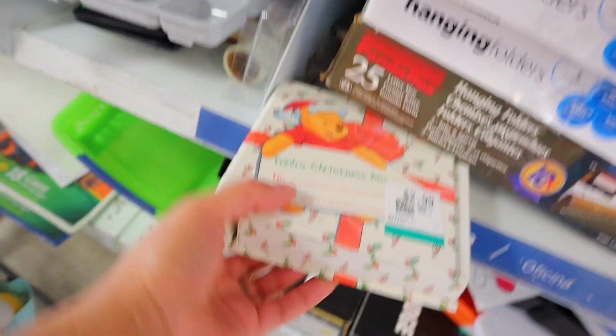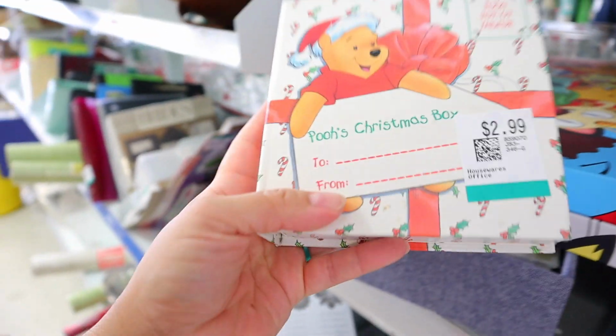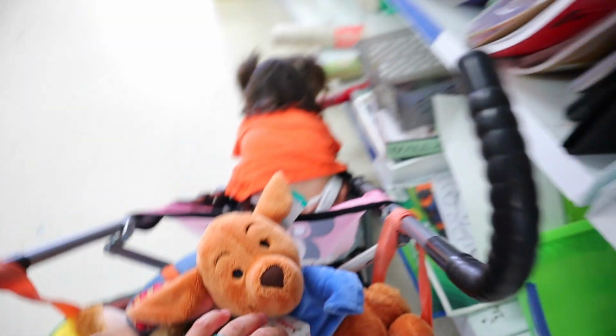I saw something else here. It looks like it's Pooh. I'm hoping it is. It is. Pooh's Christmas box. Oh, this could be like a little present. That's so cute. $1.50. Pooh pops up inside. That's so cute. 1997. Okay. That's so cute.